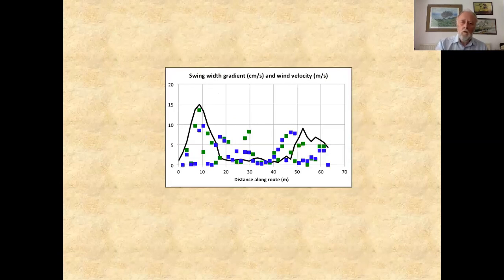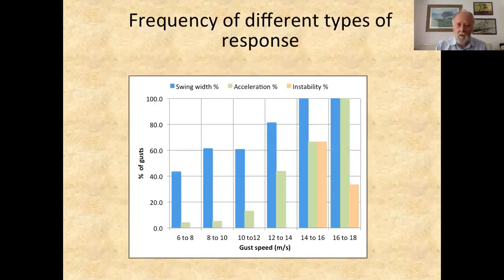We can do a little more quantitative analysis, however, if we take the entire data set. And if we look at the entire data set, we can begin to pick out three sorts of response. And I've called these responses the swing width response, the acceleration response, and the instability response. The swing width response is when the swing width gradient exceeds a specific value. And you can see these swing width responses kick in at very low wind speeds, very low gust speeds. And in fact, they're mostly unconscious responses on the part of the volunteer. They don't know they're responding, but we can measure them.